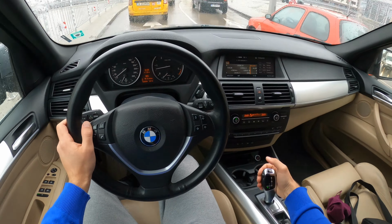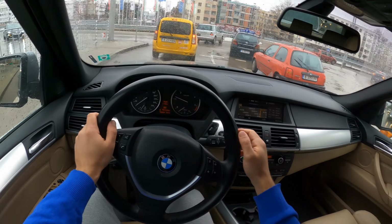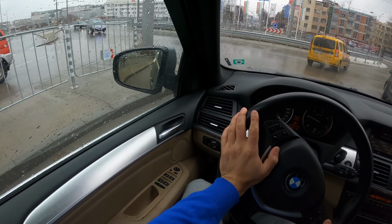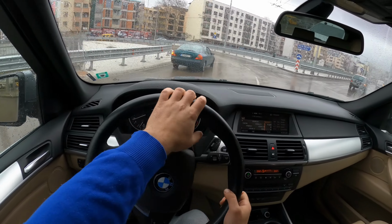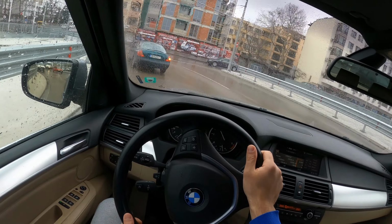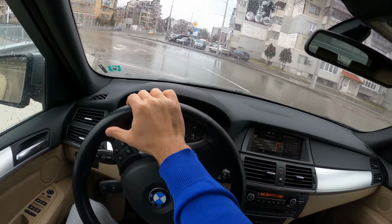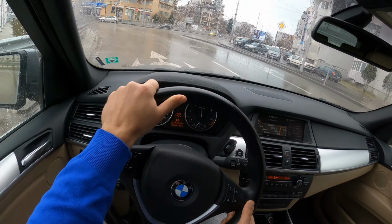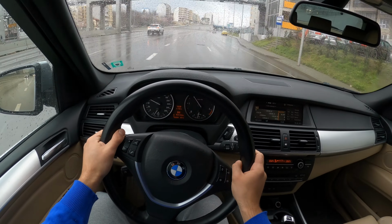Sport mode, manual modes, non-sport. Let's see how easily drivable it is in the city. Much more comfortable than the previous one, actually. Reacts immediately to the pedal. BMW in the corners, actually. And you saw the rear end trying to overtake me. So this is how an X-Drive simulates somehow the rear wheel drive.